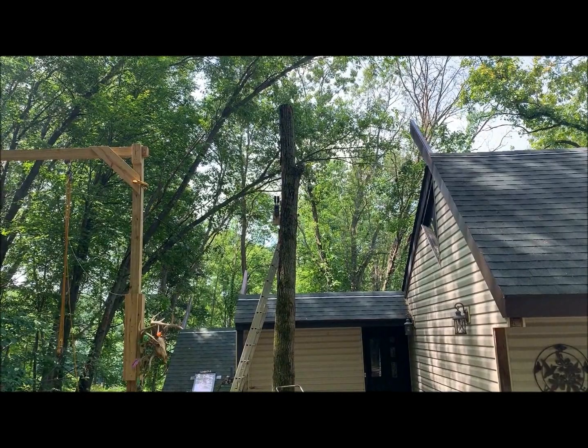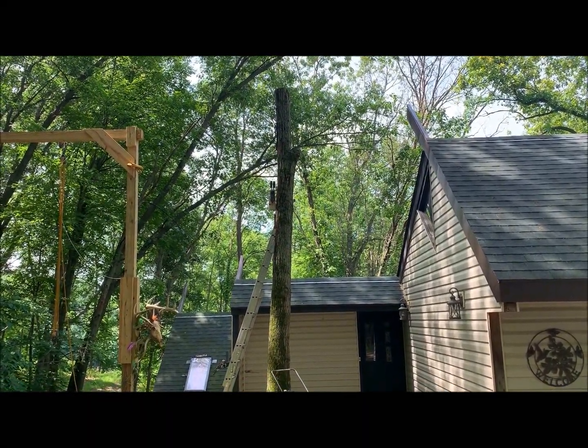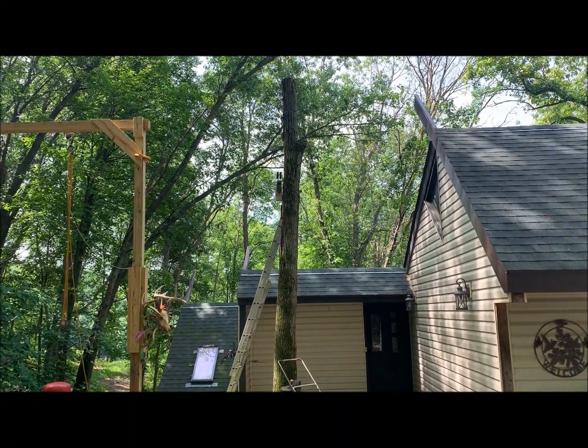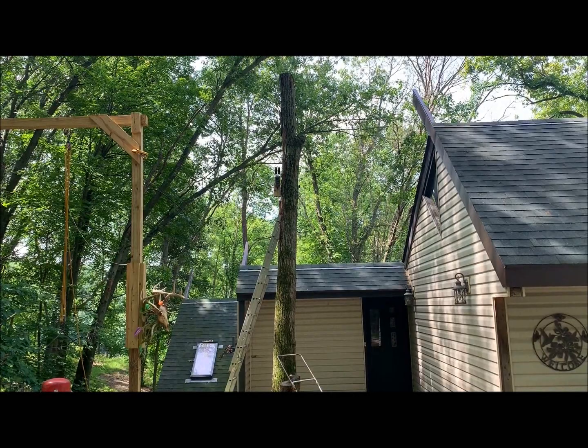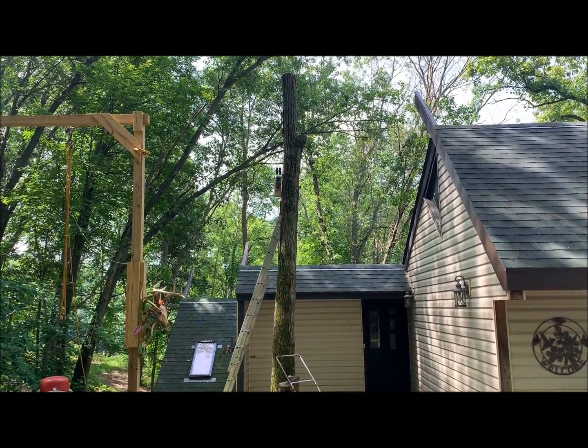Cell, dual flash. No problems with signal. Like I said, every one of these cameras is running anywhere from 50 to 75 to 80. And as you can see, it's some pretty thick cover back there, and probably 300 to 400 yards away from the furthest camera.